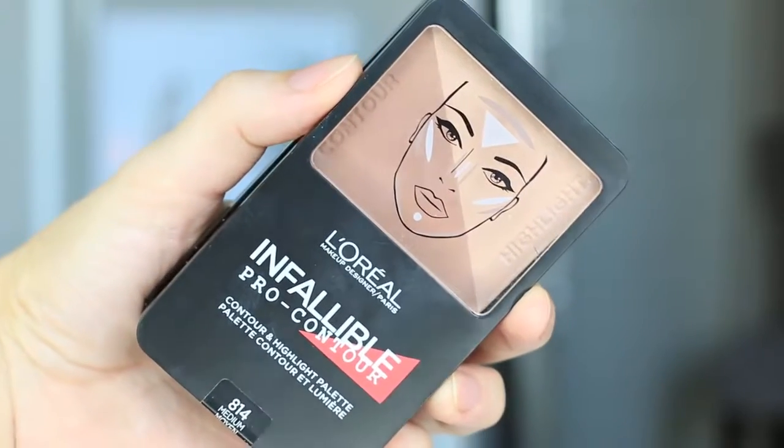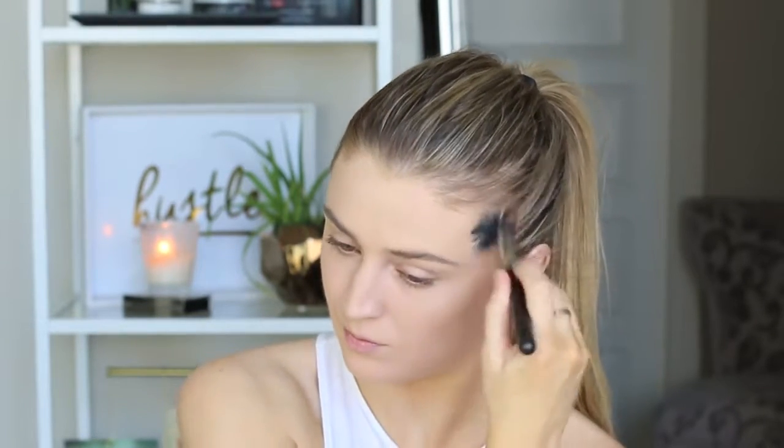Then I went in with the Pro Contour palette. I actually got the shade medium instead of the shade light because I wanted this to double up as a bronzer. Blake didn't have very much going on in terms of bronziness on her face. It was actually just pretty clear, so I just did a little bit of bronzing and contouring, taking it up a little bit higher on the cheekbone and blending it out a little bit more into the hairline to give it a bronzy effect. I also really put an emphasis on chiseling out my nose because that girl has a perfect peach of a nose, let me tell ya.